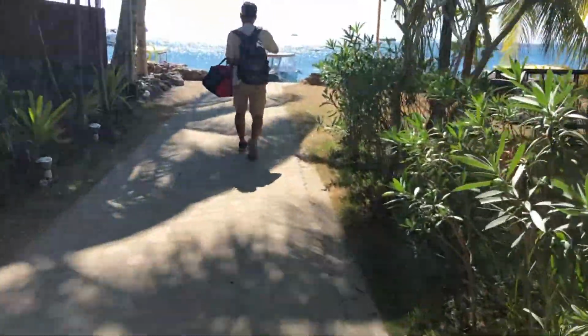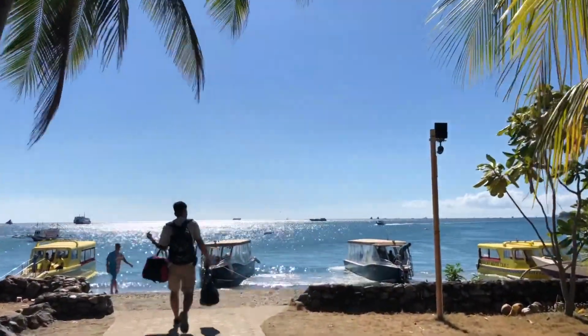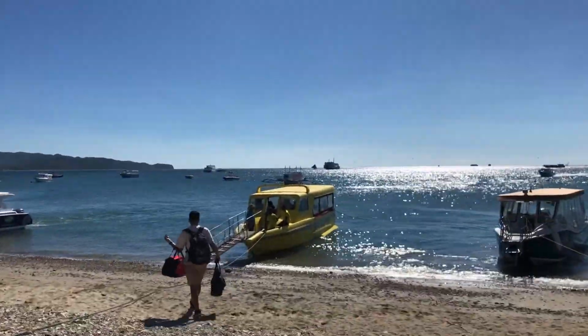So this is their welcome center, and they will give you a welcome drink here, and then they will take you to the boat. And after a little boat ride, they'll take you to another car ride to take you to the resort.